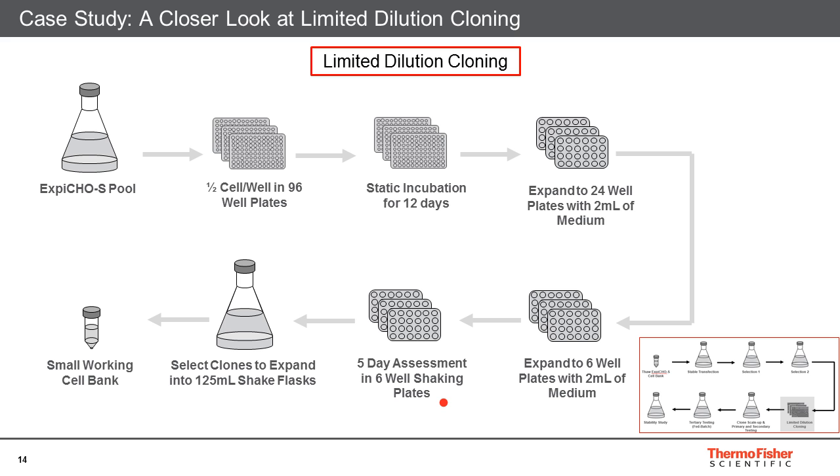So as I mentioned, we performed limited dilution cloning. This is our proof of concept and our feasibility studies. Again, there are other options on the market today. This resulted ultimately in a stable clone for us. We went with the ExpiCHO pool, and we seeded at half a cell per well in 96 well plates and performed a static incubation for 12 days.